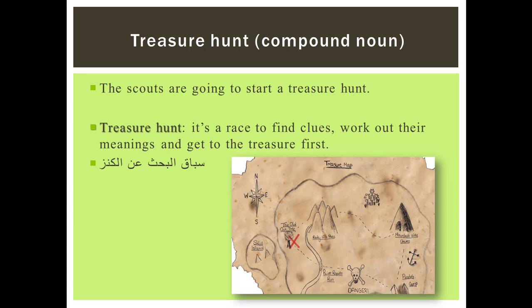What is the treasure hunt? Look at the picture carefully. I guess that you can understand the meaning. This is a treasure map. So it means that people are going to try to find a treasure. So in the treasure hunt, it's a race, سباق, to find clues, work out their meanings, محاولة فهم معناهم, and get to the treasure first.